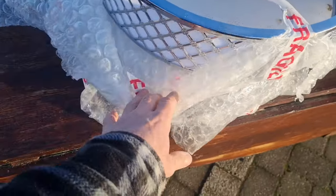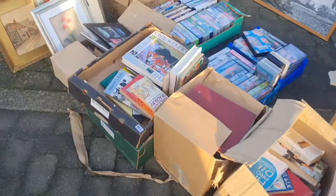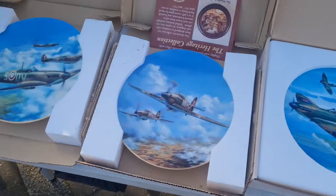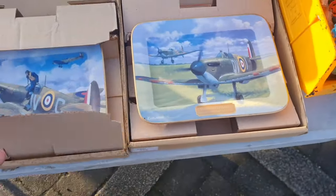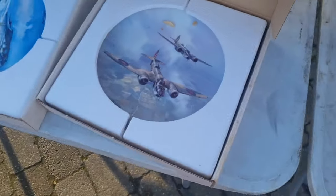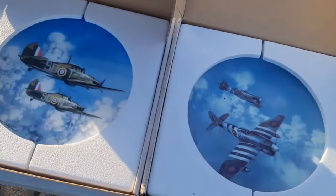Oh, a nice big lamp. She's a nice one. More books. Everything. Well, here we go. There's some more commemorative plates over here on the table. These ones have been laid out. There's plenty of these plates. Look, they're all here. So why have these ones all been laid out and there's still some in the boxes? There we go. Someone had the full collection by the look of it.